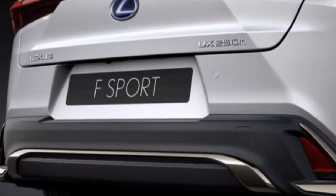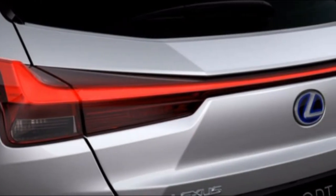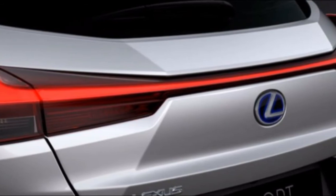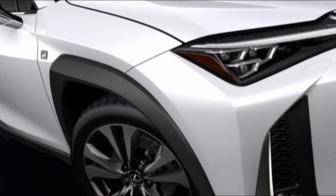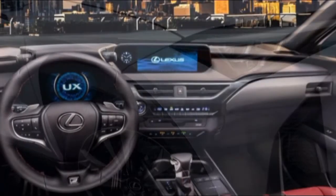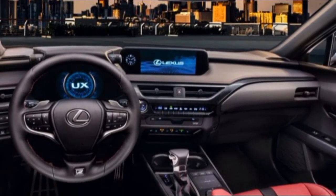The big issue here are the character lines that form a trapezoid right in the middle of the rear end. It's completely unnecessary, taking away from what would have been a solid look. Another criticism, though one that I'm willing to overlook, is how overly sculpted the whole thing is. I'll admit to that, but at least Lexus is staying true to its character. That trapezoid character line is just a complete eyesore.